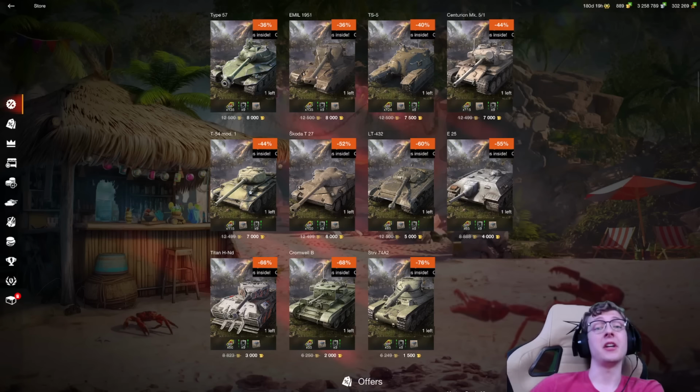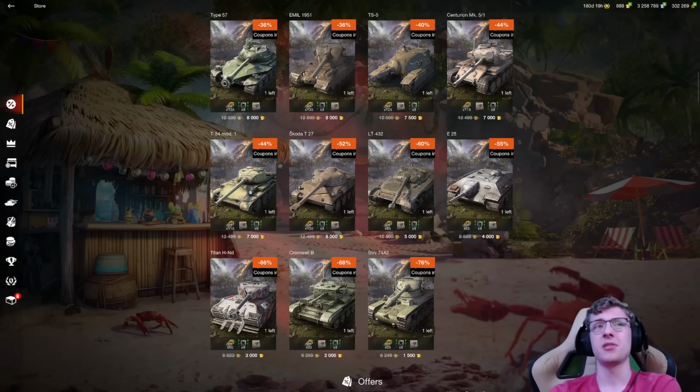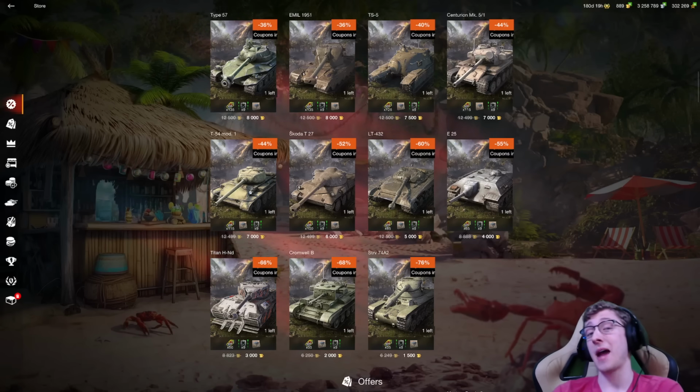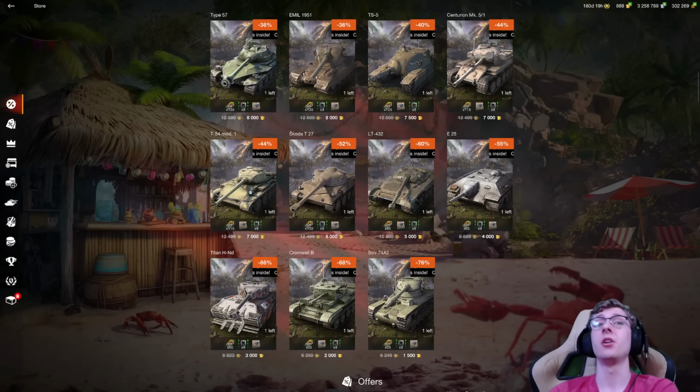Cromwell B, very good. For one reason, and that is Rammer Rig. I don't remember if it's, I think it's Mad Games, but maybe it's Uprising. I think it's Mad Games, though. You have the ability to use Rammer Rig on this vehicle, and it's absolutely busted with Rammer Rig, so it's a great way to earn credits and just get all of your crew skills trained. So I would definitely say Cromwell B for 2,000 gold, not a bad deal.